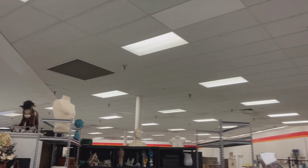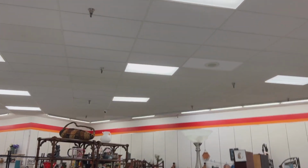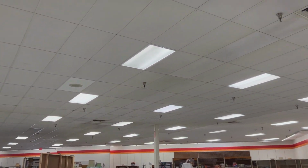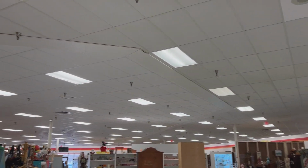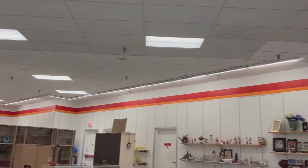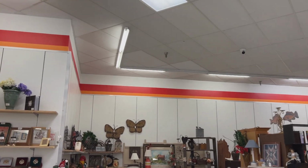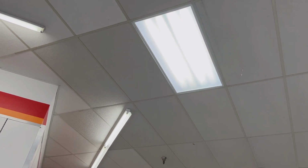Now we're making our way over to the other side of the store. That side that we were on in the very beginning was the right side of the store, and now we're over on the left side of the store. There's pretty much the same lighting setup over here. I mean, we got the Troffers on the ceiling, and then we also have those wall washing strip light sort of fixtures there on the edge of the ceiling.